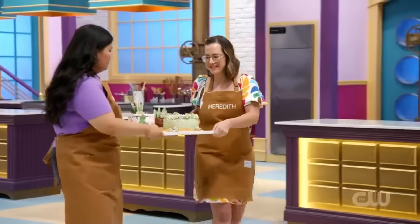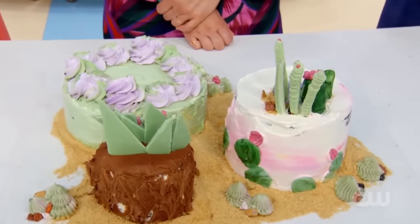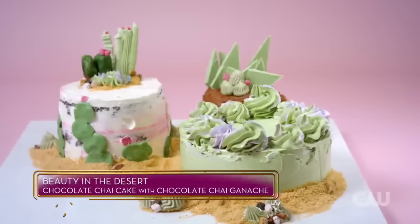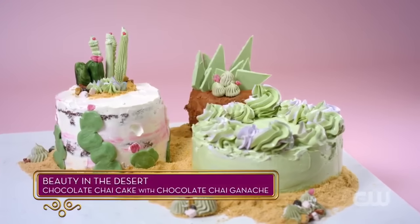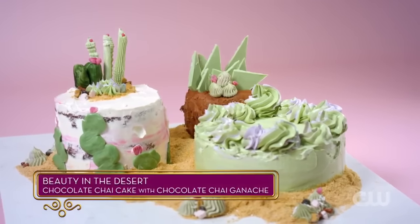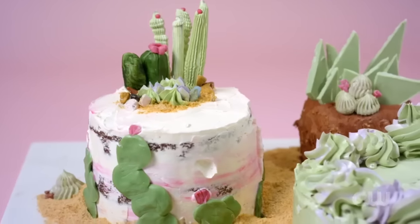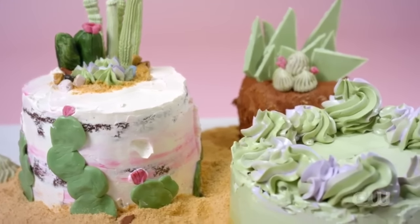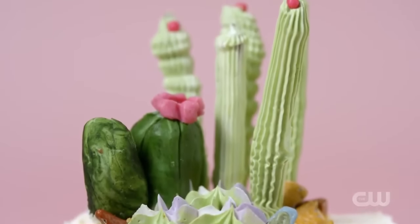Meredith, please bring us your cakescape. I was living near Joshua Tree, California when I was in the Marine Corps. So the theme of my cake is the desert. My cakes are chocolate chai filled with a chocolate chai ganache. Chai tea makes you feel really warm when you drink it, and it kind of makes you feel like the sun's on your skin. You are bringing three original cakes that each have their own character. It's visually very, very interesting. Thank you.